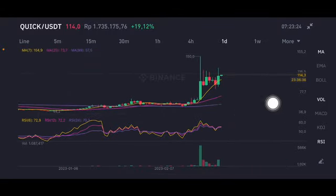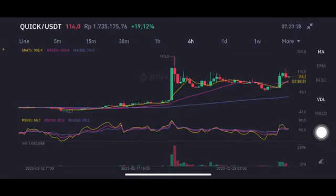Try to make the other move in the purple one and the pink one, side 57 until 73. In the 4-hour chart like this also, above all of the moving average here, which means having a good one, but prices cannot be dropped below 106.